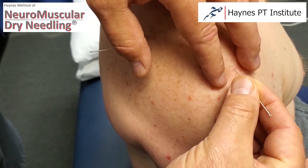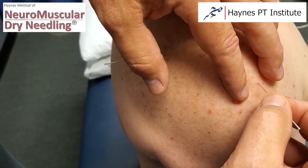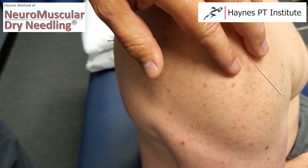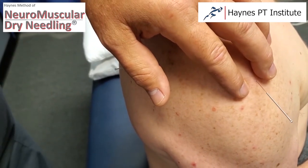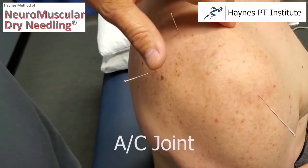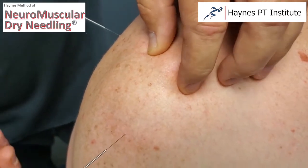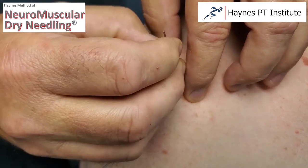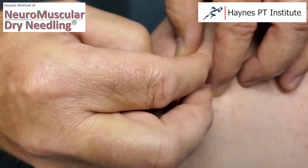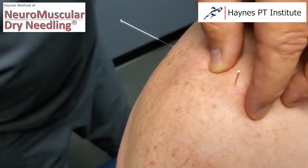In this approach, I'll get the needle in that location, do a little unidirectional rotation just to stimulate that bursa. Not always involved, but this particular subject is having some AC joint pathology. So we'll follow the clavicle over to its attachment. We'll find posterior V notch, anterior V notch, and we'll just drop straight into the AC joint. There. That's definitely superficial. So a shorter needle for that.